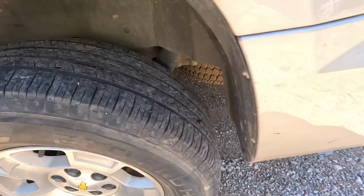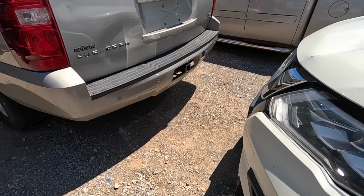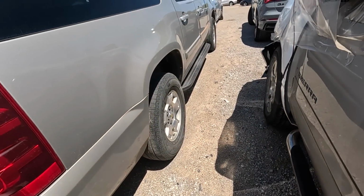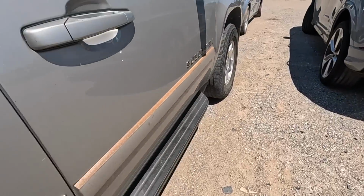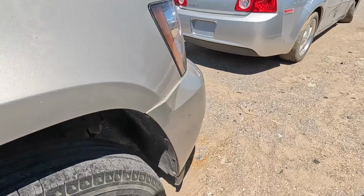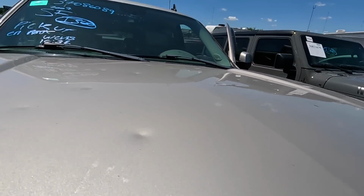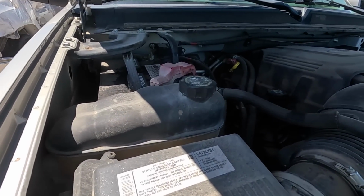Tires, yeah, they're getting a little low. It's got the tow hitch. It's relatively large. Yeah, tires are actually decent, guys. They're not brand new, but they probably got a good 30% of their tread life left, even on the front. It's going to have the 5.3. It may not be pretty. Let's take a look. 5.3.